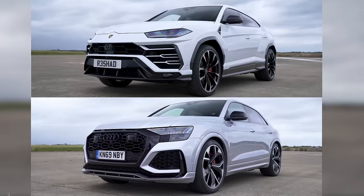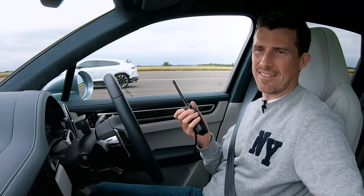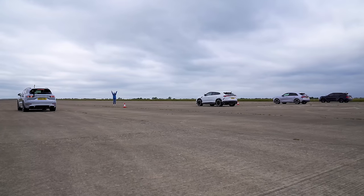Because the RSQ8 is a better looking car, isn't it, Yianni? Honestly, Lambo all day, every day. And for me, what I'll say to you is what the number plate on the Bentayga is. Why are you silly? So then, what exactly happened?